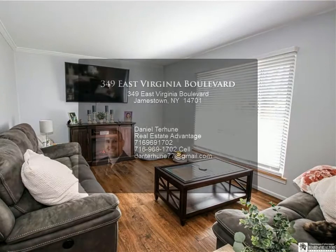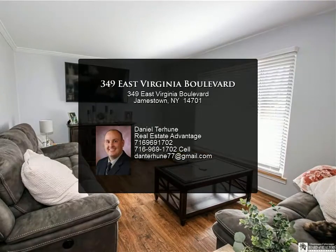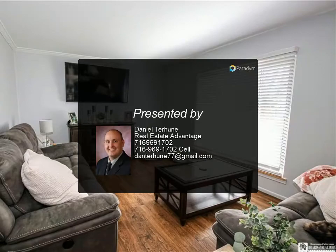Contingent on the seller closing on the house that they currently have under contract. Delayed negotiations until Sunday, April 10, 2022.